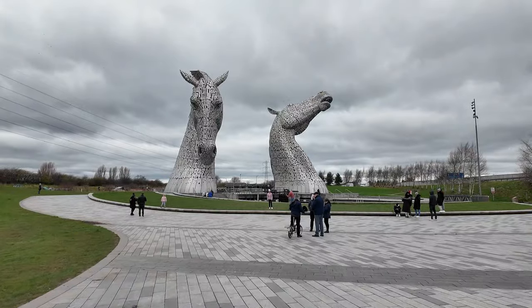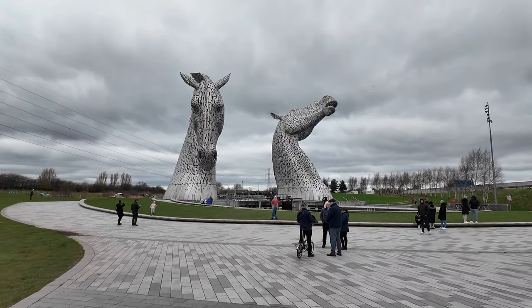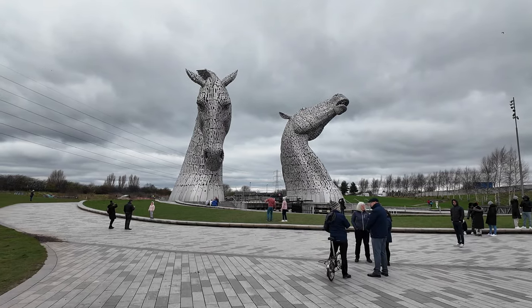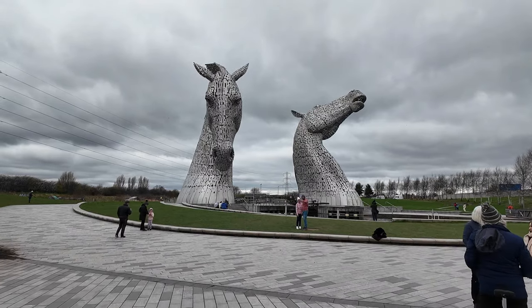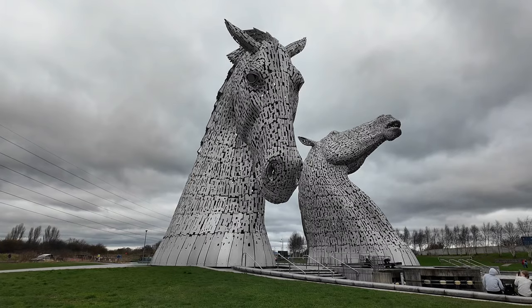I'll tell you what, they're impressive from the side of the road, but as you get closer, just the sheer size of them is incredible. Apparently it's supposed to be incredible at night because they're lit different colours. And there's water underneath them, and you get the lovely reflection in the water. So let's head up that way a little bit, see if we can get some reflection as well.